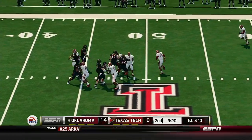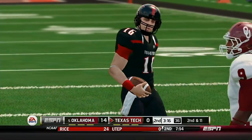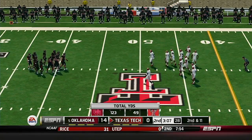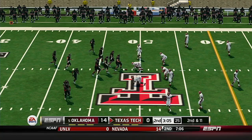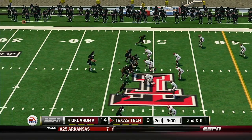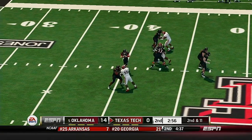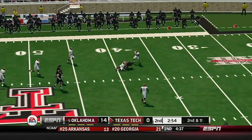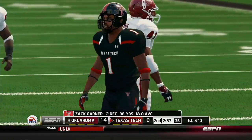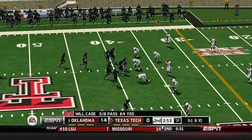He's scrambling. From their own 48-yard line. Second down. And he is drilled to the 39-yard line. Nice pickup as they connect on the pass play. They look to be in sync right now. They're both reading the defense properly, and the result is a nice gain.